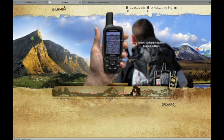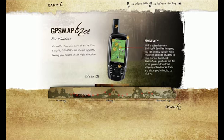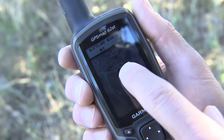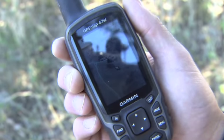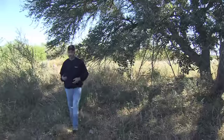The other great thing about the GPS Map 62 series is that for $40 a year, you can get a subscription to BirdsEye satellite imagery. And what that is, is real photos of the area that you're hunting. For example, this stand we've marked is Killing Tree. And you can see our location, and that dark spot right there is the exact tree that we're standing under. All right, we got that one marked. Head on to the next one.